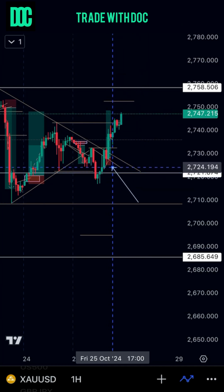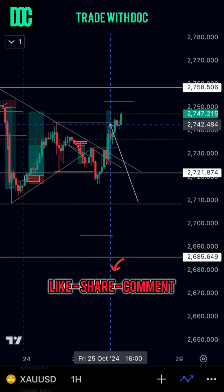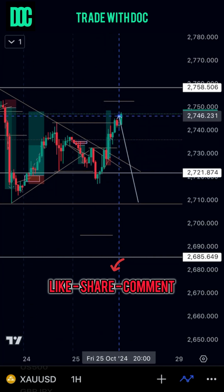Now, last week, we actually caught these buys, right? We caught these sells here, as you can see. We also caught these buys. We caught all of this. We caught these buys, right?